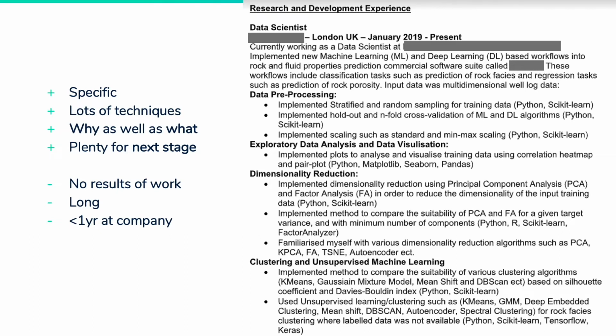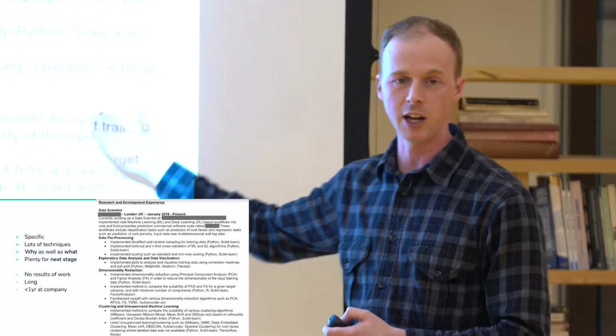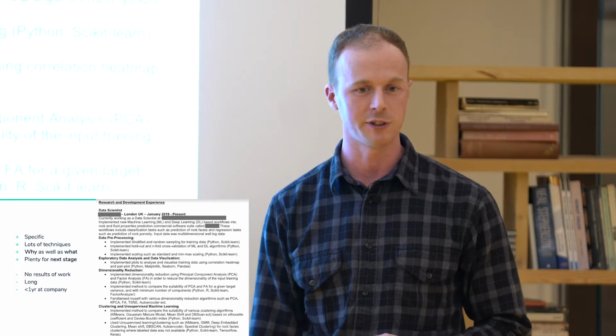Here it's way more specific. They also mention loads of specific tools and languages they use for each individual task. That's a very good thing. And just the language used makes it clear that they're quite familiar with this kind of analysis.